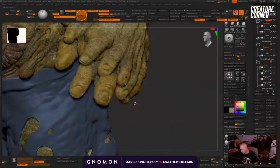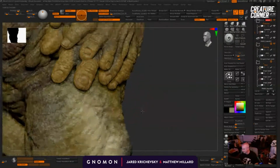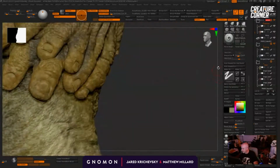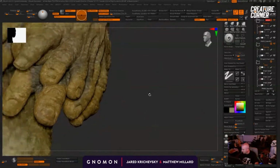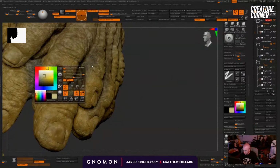It's a good thing I don't mind repetition. Here we go. Also, I'm going to change out of my spray brush because I don't want to do that. And I want to use my toy plastic material. Maybe a light hue here.